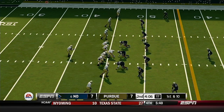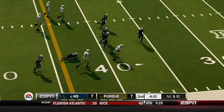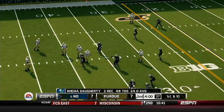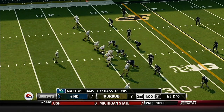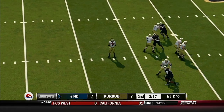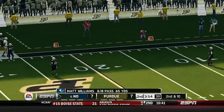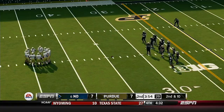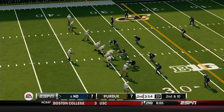They spread the field in the gun with 5 wide receivers. That's a great tackle at the 34-yard line. They come out on an empty backfield. He gets rid of this one. Good job here by the defense. If you let this quarterback set and throw, he'll kill you all game. But they got excellent pressure on that play. It's 2nd and 10. Ball on 34.